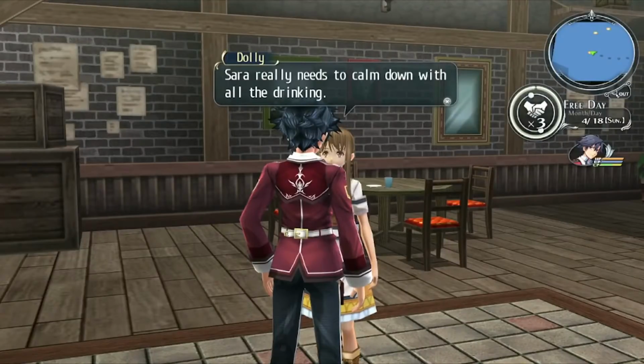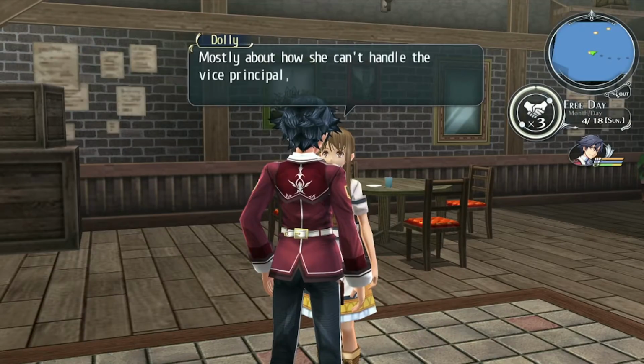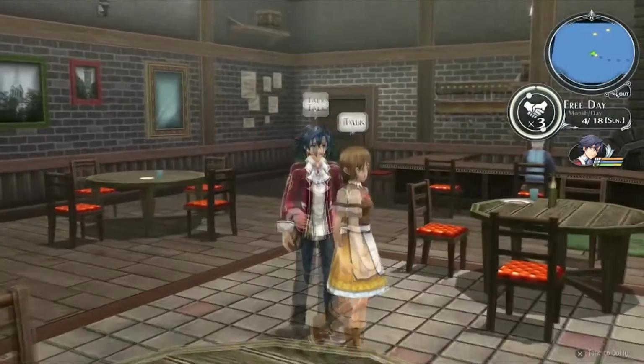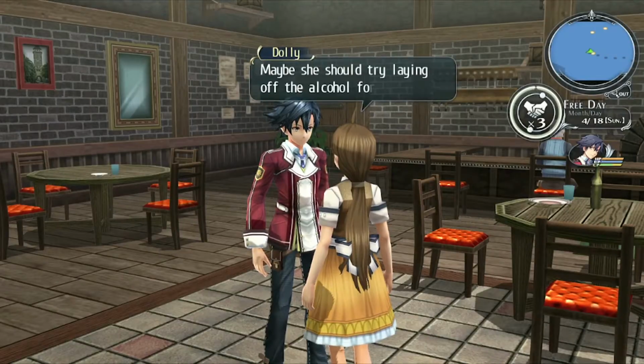Sarah really needs to calm down with all the drinking. Just the other day, she got really drunk and started complaining to me about all sorts of different things. Mostly about how she can't handle the vice principal and how she's worried she'll never find the right man for herself. Even listening tires me out. Or even, wow. What was that sentence? You guys can read. When she's not rambling, she's a real beauty too. Maybe she should try laying off the alcohol for a while.